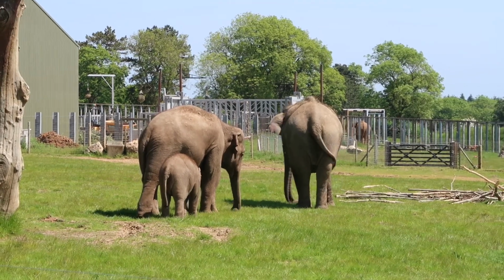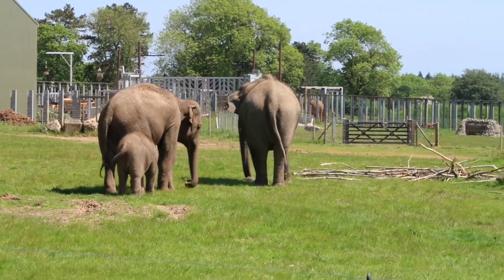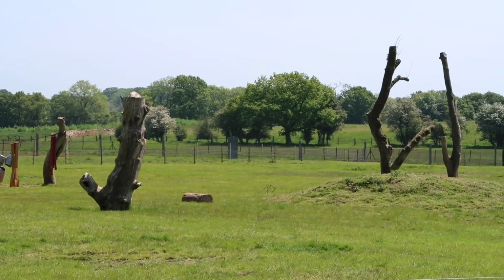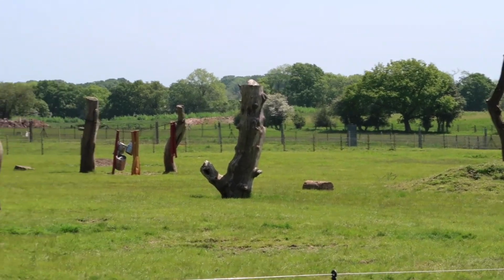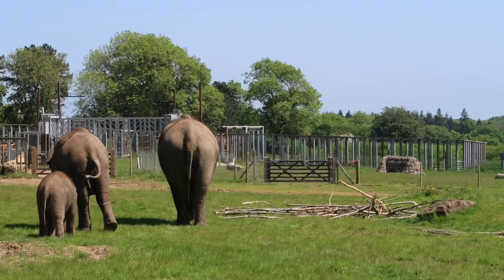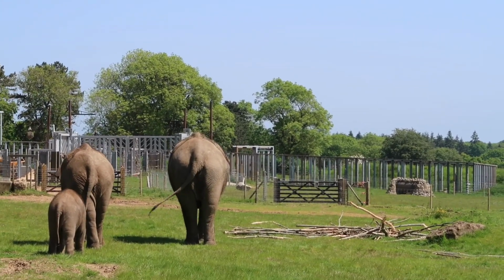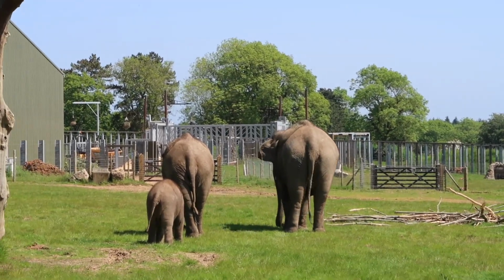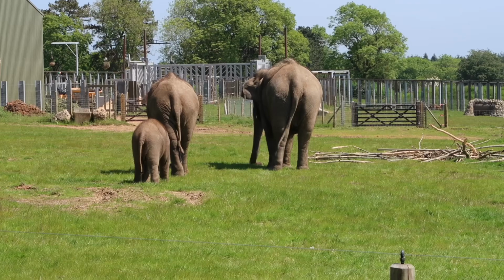I may have misled you because I believed, if I pan the camera round, that that could have been the male down at the bottom there. But I've just seen him in the pen at the back. So he will keep himself to himself.